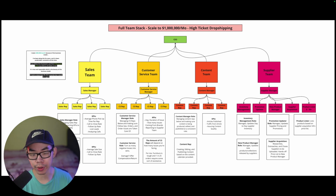What I have right here is a full team stack you need to follow to get from zero to over $1 million a month with high ticket dropshipping. And in today's video, I'll be breaking down each of these components and how to lay out your team to scale to potentially $1 million a month.